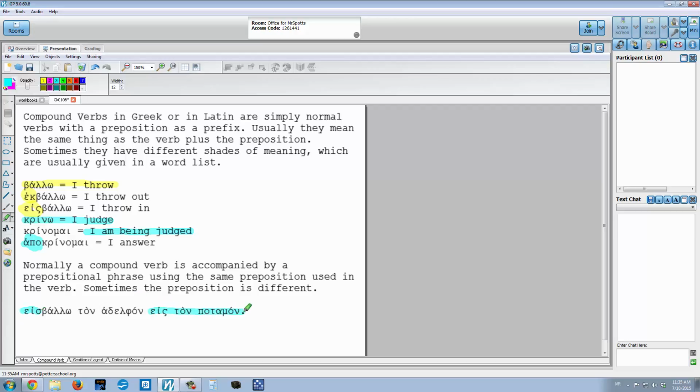Let's look at this sentence here. Okay, eis balo, I throw in. What do I throw in? Ton adelphon. I throw the brother in what? Eis ton potamon, into the river. So I throw the brother into the river. And we used eis balo, and we used a prepositional phrase using the word eis. It seems redundant in English, but it seemed very normal in Greek.